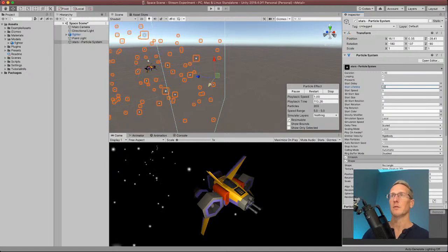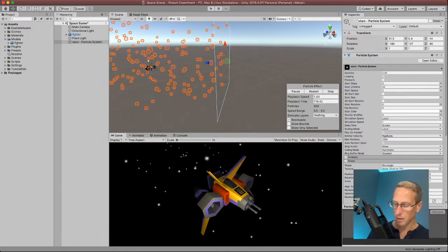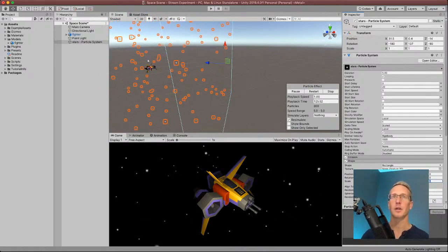I want to move this over a little bit. And I think I need to make the scale bigger. So let's go 80 by 80. Cool. Yeah, that looks pretty good.